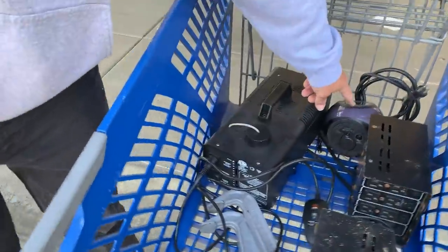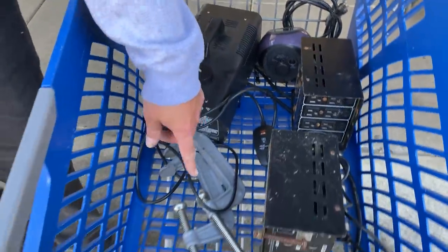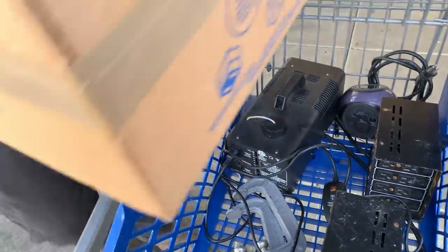Look what John got. A fog machine. Clamps are $30. Talk louder. Yeah, it's hard because it's windy, too. Okay, so we're gonna unload and go get something to eat and drink, and then we'll show you what we got. Be right back.